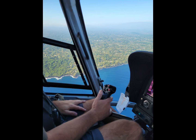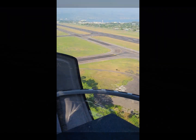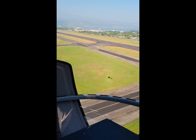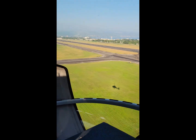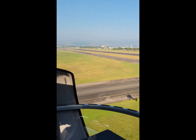My wife usually gets motion sickness, but for this, it wasn't a problem because it was pretty smooth. We spent some time off the coast over the ocean looking for humpback whales, but unfortunately, we were not able to spot any. As our flight was coming to an end, we started to approach the airport as any airplane would. As you would see as we get closer to the landing, we shared basically the same runway, and the helipad was right next to the airport. The landing was silky smooth.